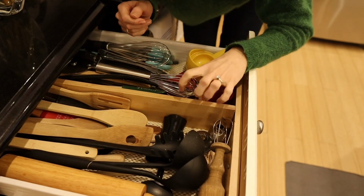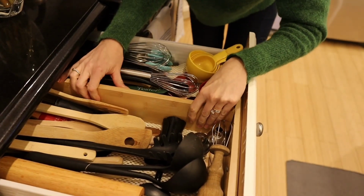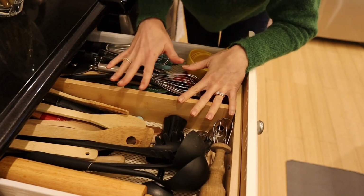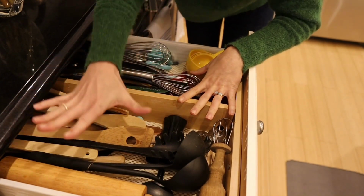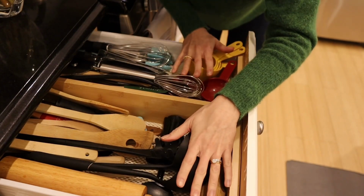So this drawer divider, I just picked it up at Walmart. I can link it. They have a ton of different ones. This is bamboo and it's adjustable, but this kind of keeps things separate. I've got wooden utensils over here, metal ones over here, lots of stuff in this drawer.